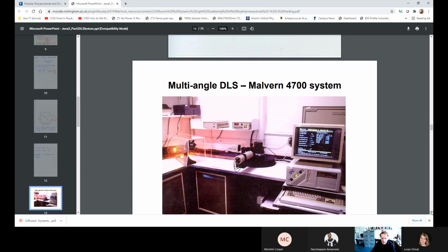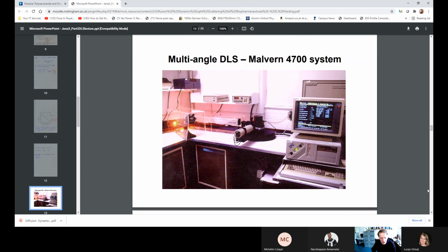Now, what did the instrumentation look like? Right, and that's what you call a scientific instrument. Not a box. Well, there's a box computer here, there's a box here, but this is going back 30 years, to when I first came to Sutton Bonington. This is one of my first instruments that I put together. It's a Malvern 4700 system, and this is the large helium neon laser here. And inside here is the sample chamber. It's in water, which is regulated, so we have a constant temperature.